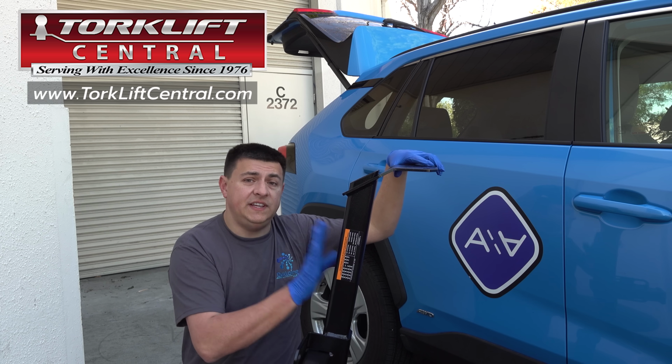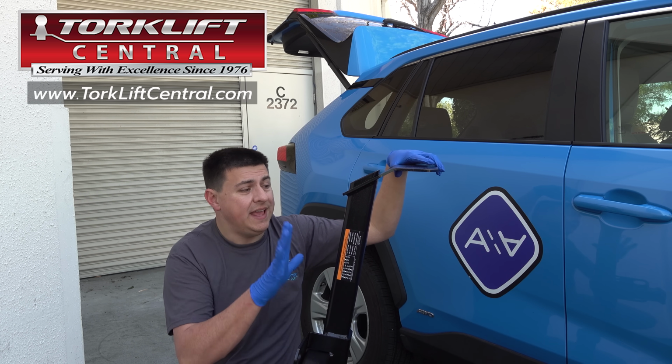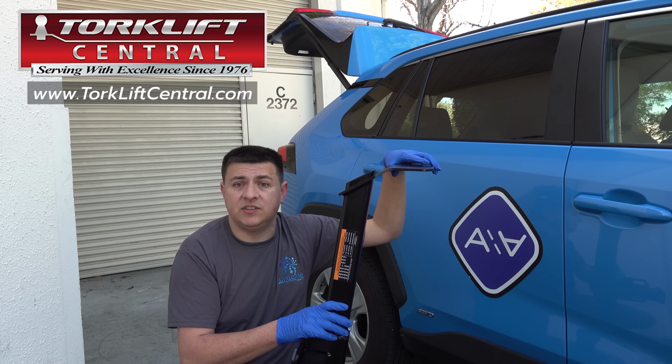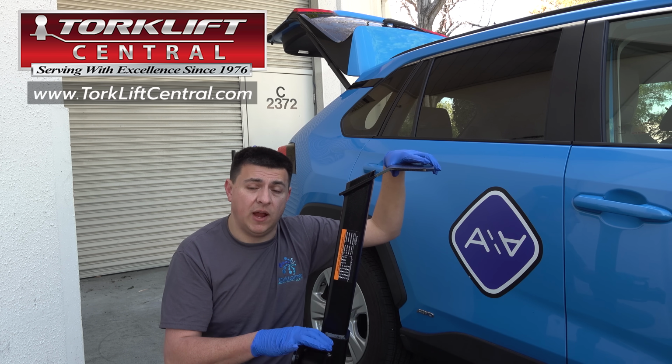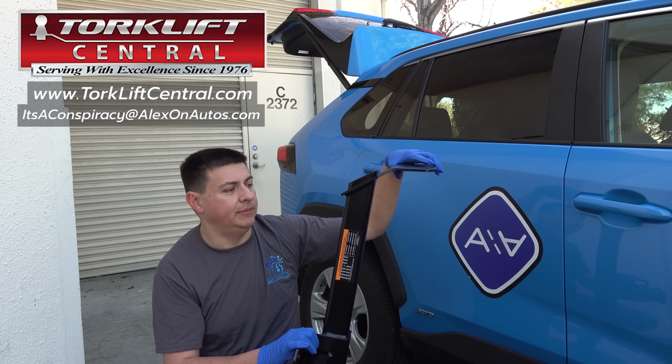If you want to get your hands on one of these hitches for your 2019 or 2020 RAV4, you can go over to TorkLift's website and buy an eco hitch. They're about $300 or so. That does not include the wiring harnesses, which I did not get from them. I actually ordered them from somewhere else. We'll go into that a little bit later.